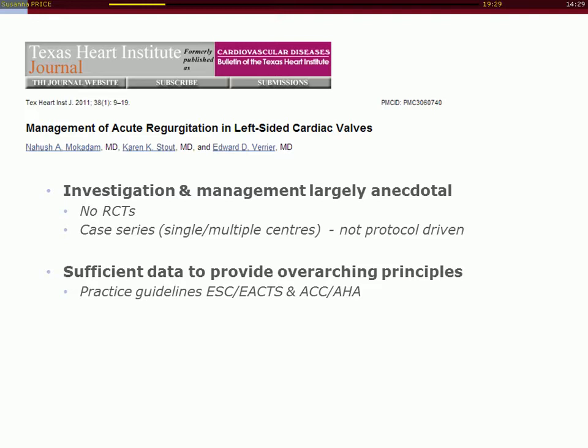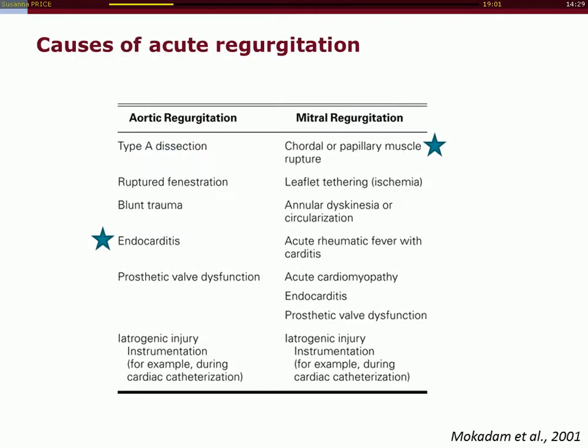They then, in this paper, go on to talk about how challenging it is in terms of determining the treatment. There are no randomized controlled trials for these patient populations. There are several case series in either one center or multiple centers, and these are generally not protocol-driven. However, there is sufficient data in the literature to allow us to describe some overarching principles, and these have been translated into practice guidelines from the ESC jointly with the EACTS, and also the ACC and the AHA.